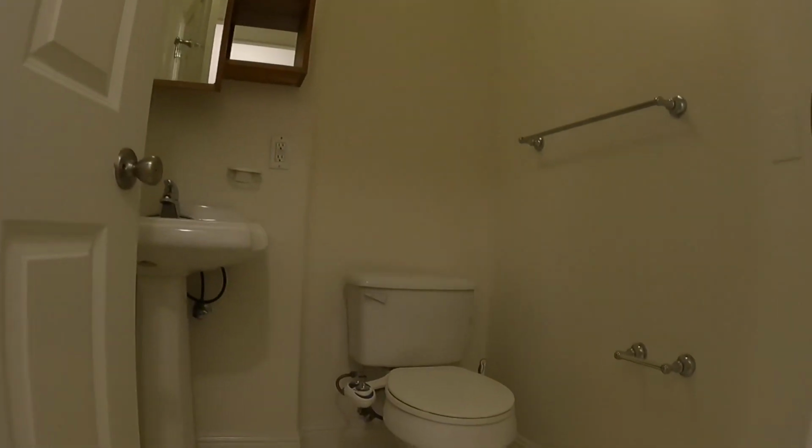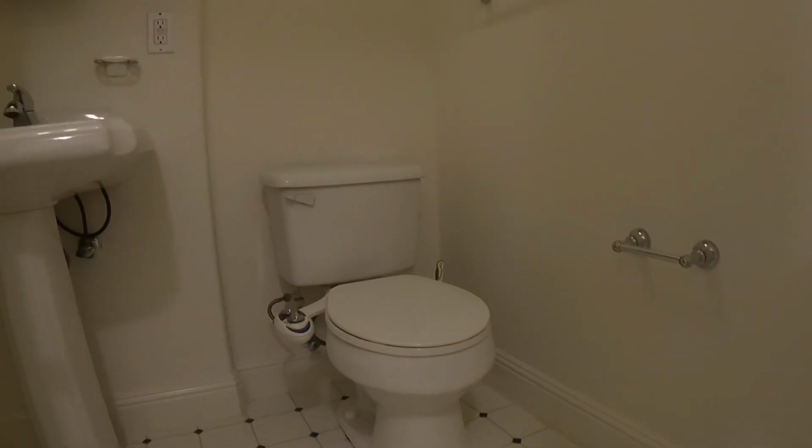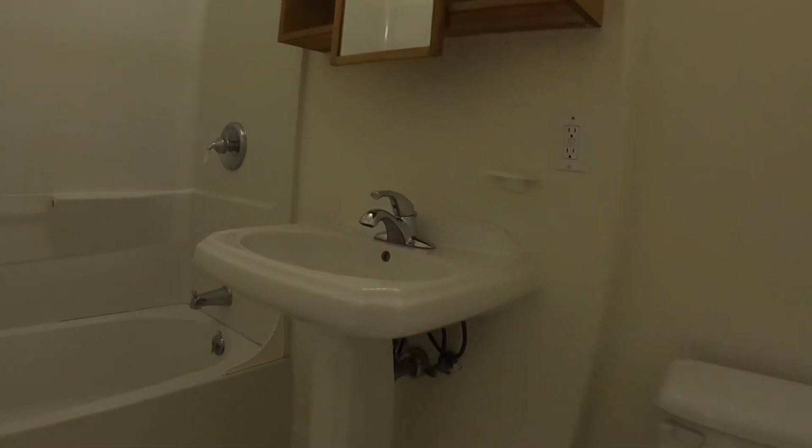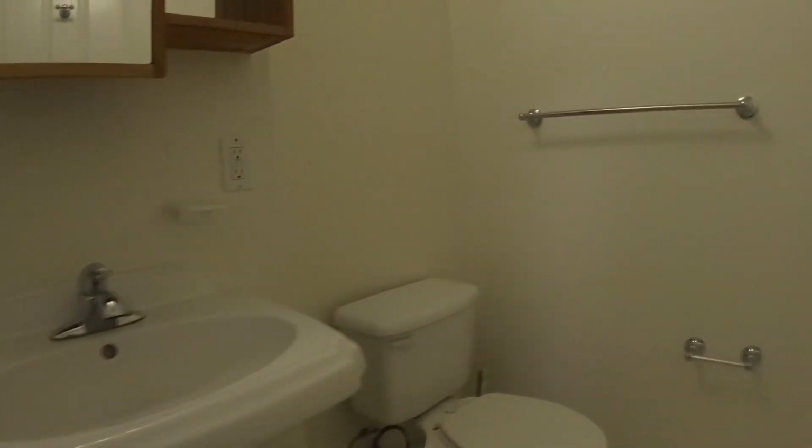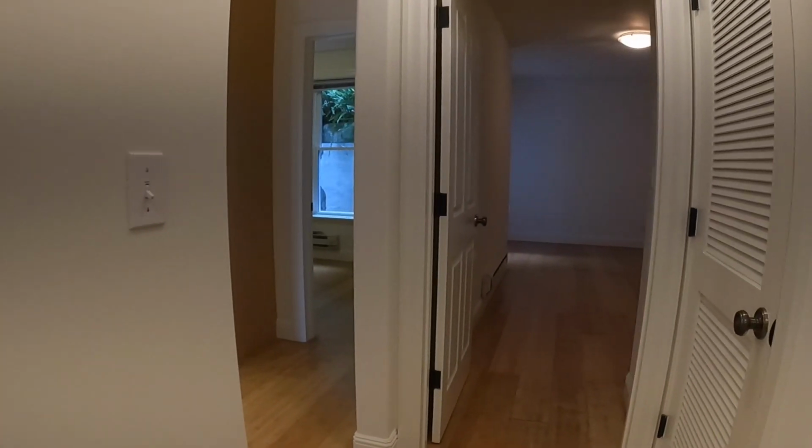Okay, here's the full bath. You have the toilet, pedestal sink, nice medicine cabinet, and tub and shower combination. Very clean unit. Okay, now for the bedroom.